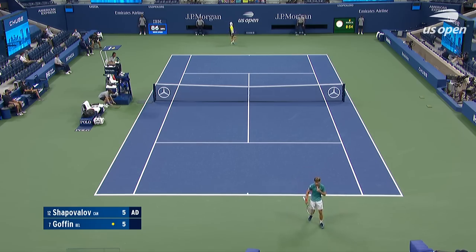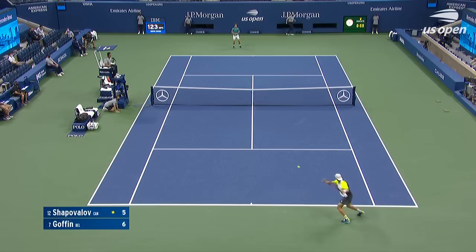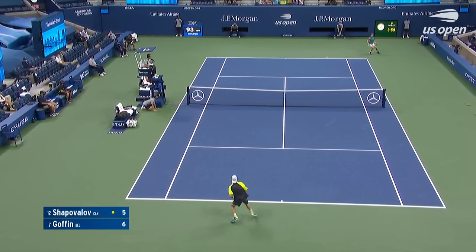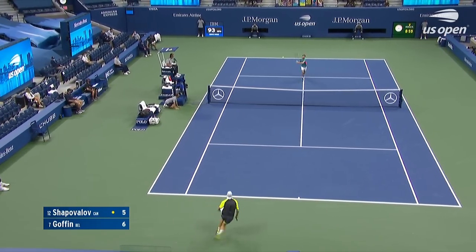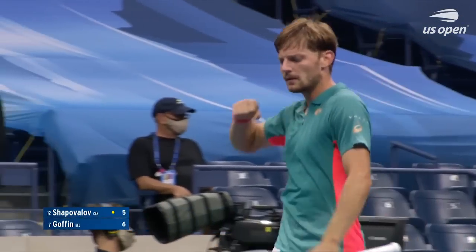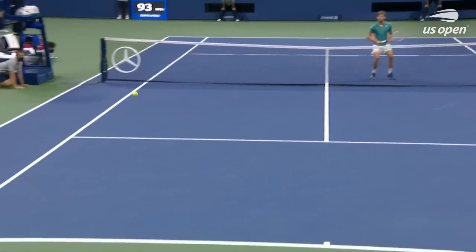Just some incredible depth from both players in that point. That's just so good from Goffin. Look at where he makes contact with that ball and then quickly in. Be careful here if you're Shapovalov. The pressure.